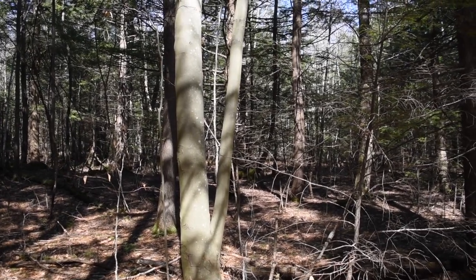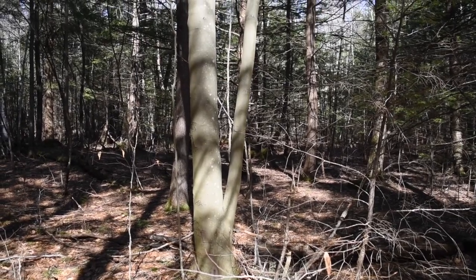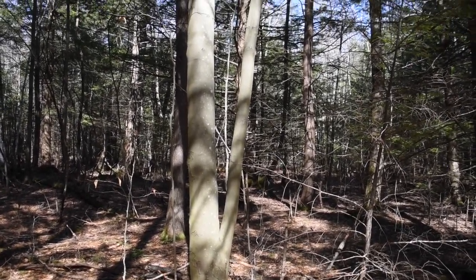I always stop and admire this tree. That is what the entire Maine woods worth of beech trees would have looked like, you know, just 60 or 70 years ago. Not so much anymore.